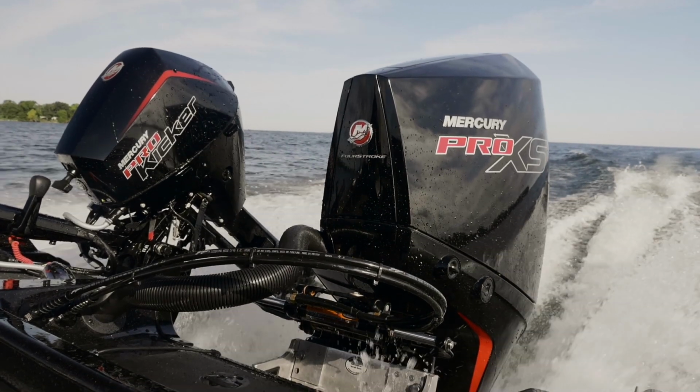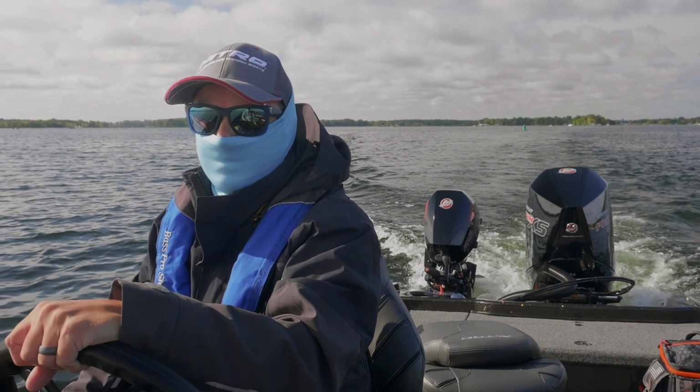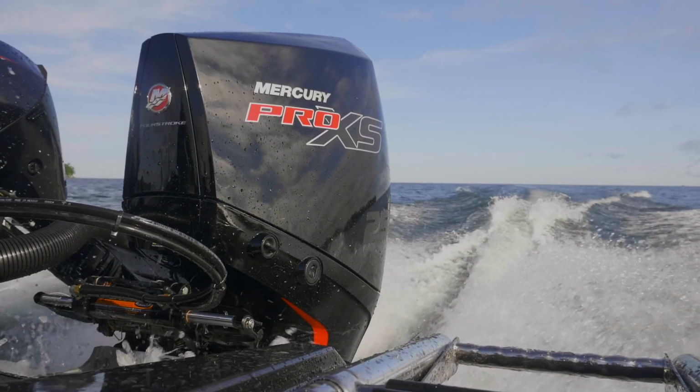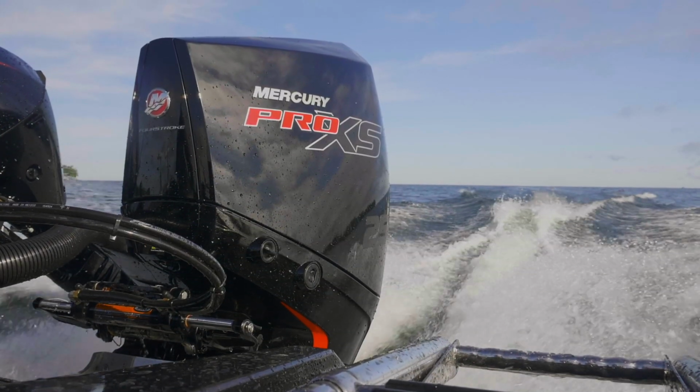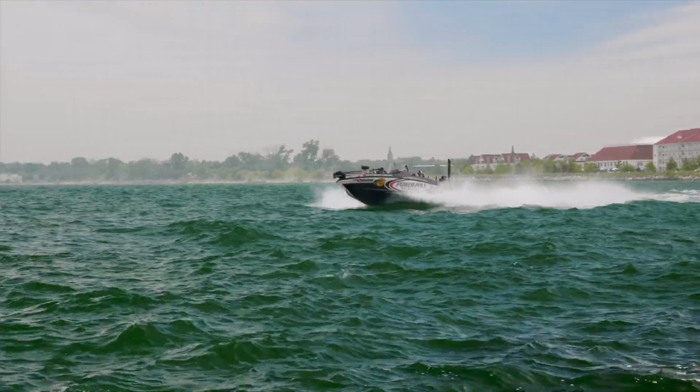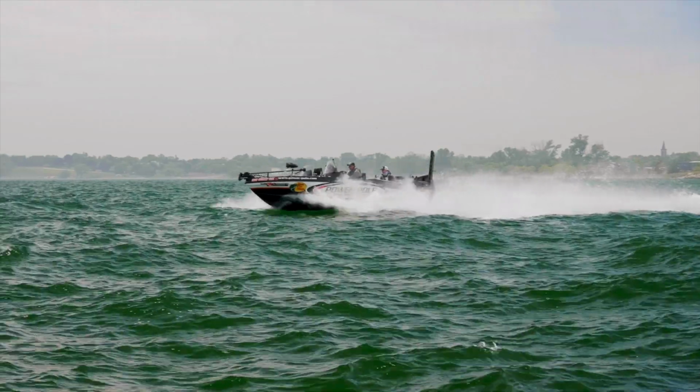The whole shot's really good. Where I was extremely impressed was the mid-range. And the mid-range, what that does for a walleye angler on a deep V fiberglass boat like that is basically gives you ability to crawl waves really quickly. You know, if you're going 20 and you need to get to 30 really quick, you see that responsiveness.